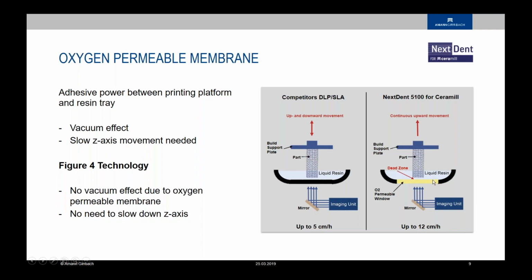You can see on the right side, the yellowish part is a permeable window, a permeable membrane, and this membrane is open to oxygen. That means oxygen can go through, but no liquid. And therefore we have a dead zone above this membrane, because oxygen is like an isolator. And therefore you can move very fast out of the resin without having damages or breakage. So in our speed, we are able to support 12 centimeters per hour, and this is much. So we do not need to slow down the axis.